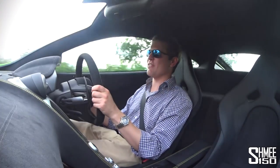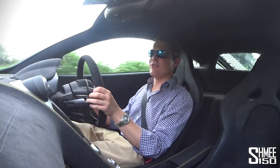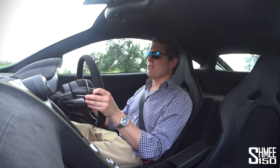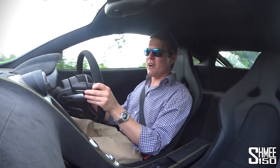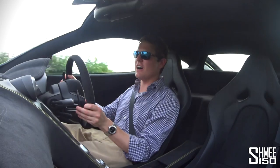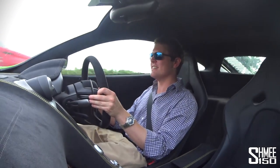Amazing. I can't wait to get through the specification options through to delivery of my LT, but anybody else out there who's got one coming, you have every right to be exceptionally excited. This is one hell of a car. It's a monster.